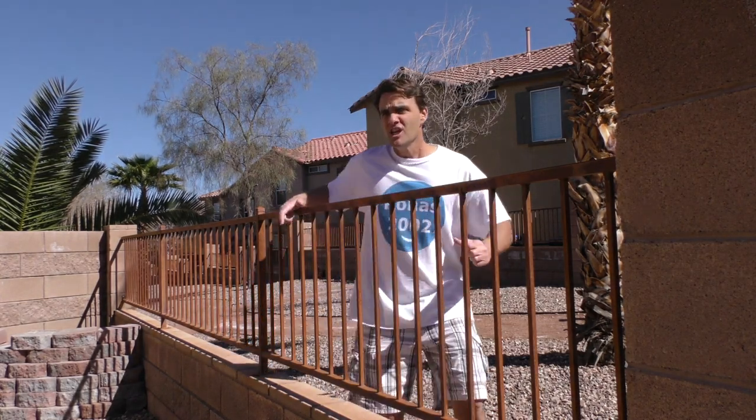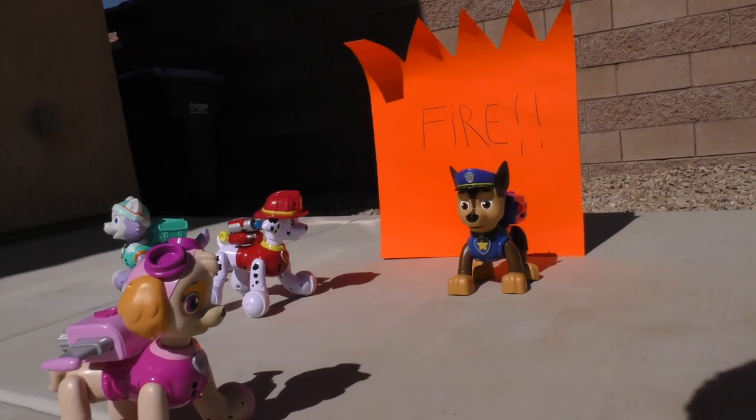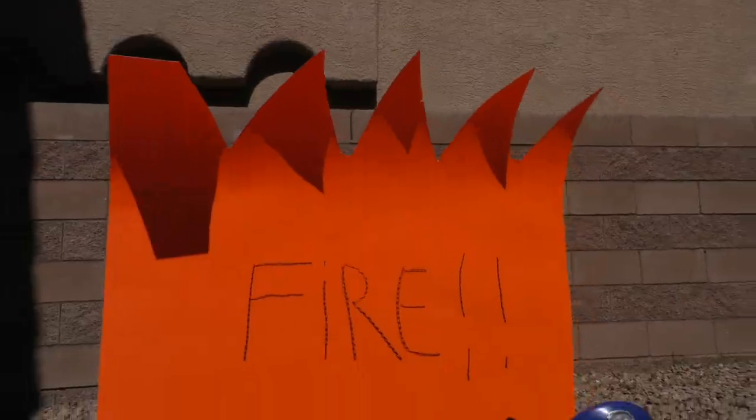Oh, no. It looks like the Paw Patrol Pups are in big trouble. It looks like they're pinned behind that great big wall of fire.